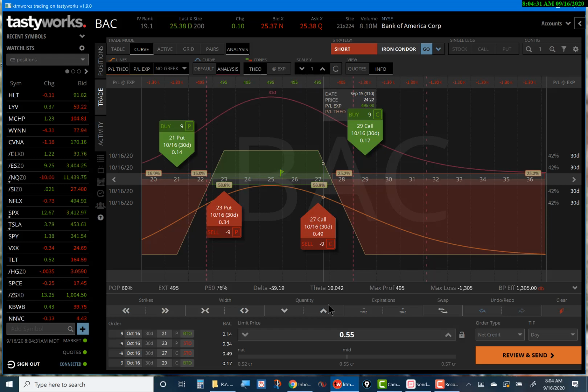Now, this ratio here is going to be about 8 or 10 to 1. So the more contracts you do here, if you go above 10 contracts, I wouldn't recommend that because that's about the limit that you want to do on our insurance. In other words, for every 9 contracts in my example, I'm going to buy 1 contract of insurance.